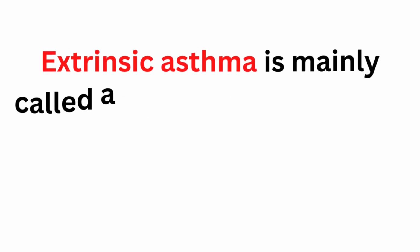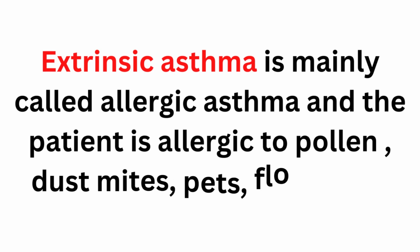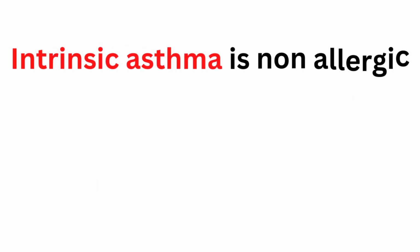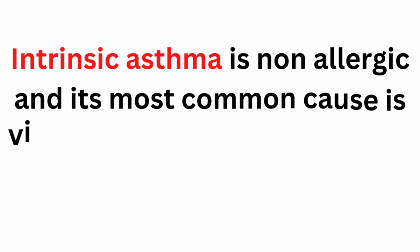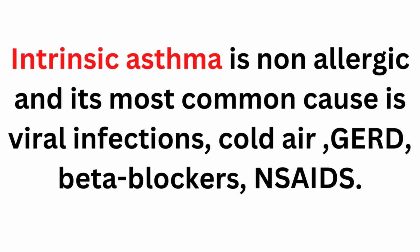Extrinsic asthma is mainly called allergic asthma and the patient is allergic to pollen, dust mites, pets, floor dust, while intrinsic asthma is non-allergic and its most common causes are viral infections, cold air, gastroesophageal reflux disease, beta blockers, and non-steroidal anti-inflammatory drugs. Now what is the clinical presentation of asthma?